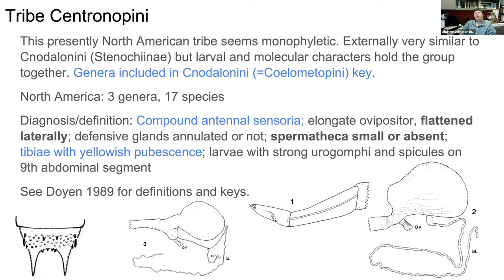Next, we'll talk about the Centronopini. This is a North American tribe and it's probably monophyletic. It's pretty small. Externally, these are very similar to the Nodalinini, which is in the subfamily Stenochiinae we'll hear about later. But larval and molecular characters do hold this group together, which is pretty cool. Important to note is that the genera don't actually key out to their own tribe in American beetles. There's a combined key to these two tribes, so just know that usually these all key out together, and externally the beetles are hard to tell apart. There are 3 genera and 17 species in North America.